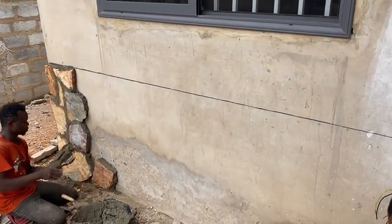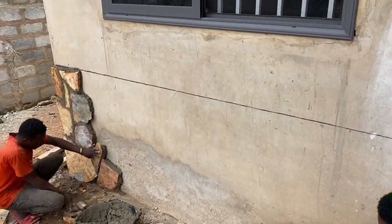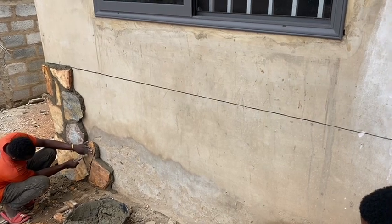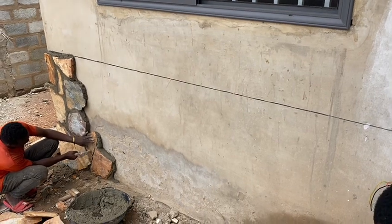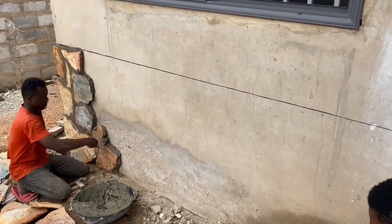Yes, so finally we are done with the fence wall and we moved to the building itself. Yes, so that is what they are doing. They started with the front face of the building and they are going gradually. Charlie, it's not been easy.